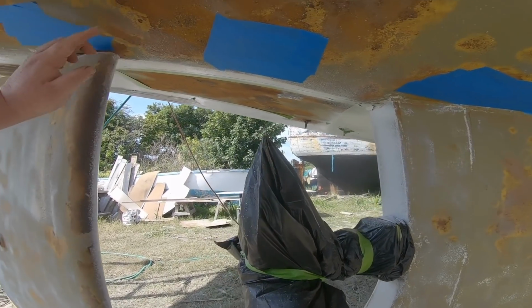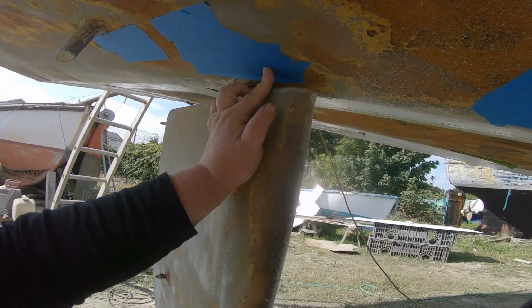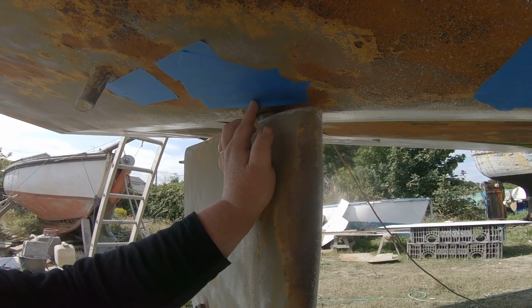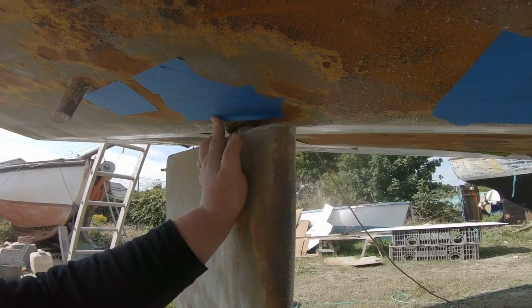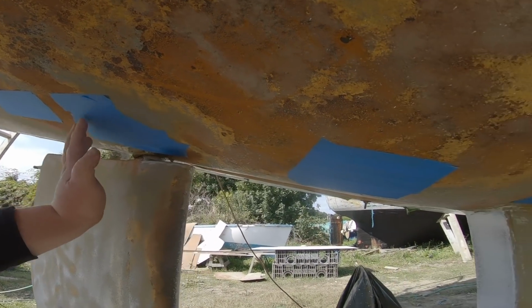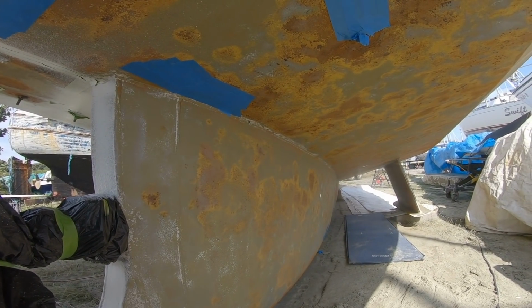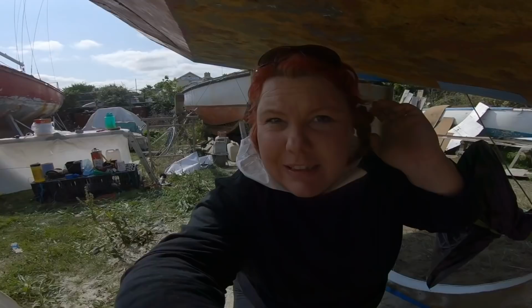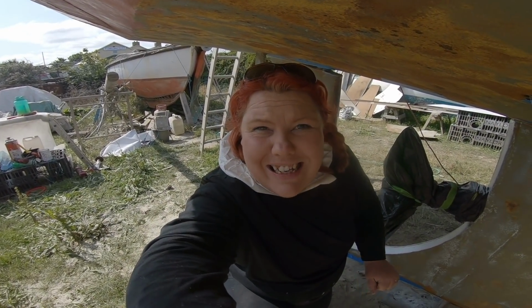Just want Andy to have a look. This goes through. This is the only bit on this side that goes through, but we knew about that, this side of the rudder post. Once again, tiny bit of pitting there. I'm probably being way too overcautious because it's pretty shallow, but I just want both of us to look. Time to start painting.